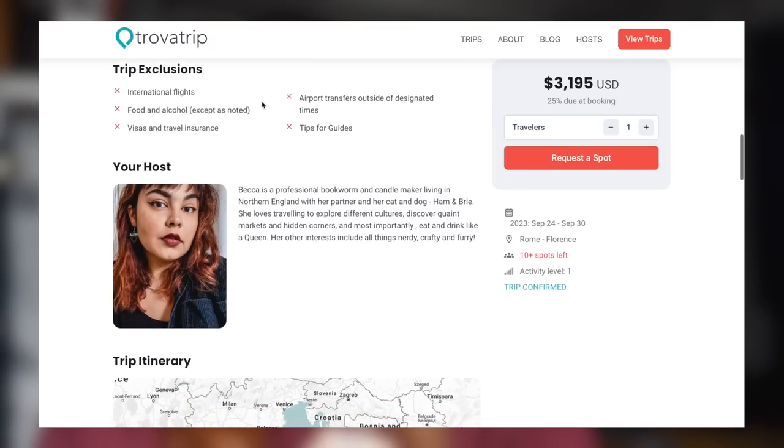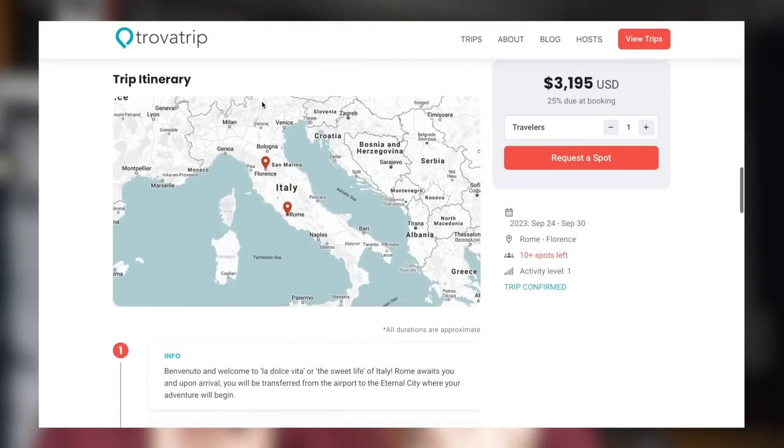But it has a whole host of activities such as a tour of the Vatican and the Sistine Chapel. It has a Colosseum, Trevi Fountain and Spanish Steps visit. There is a pasta cooking class. There is a Tuscan farm tour. There's a walking tour of Florence and a couple of other things as well. I think one of the things is wine tasting. The trip is 7 days in total.